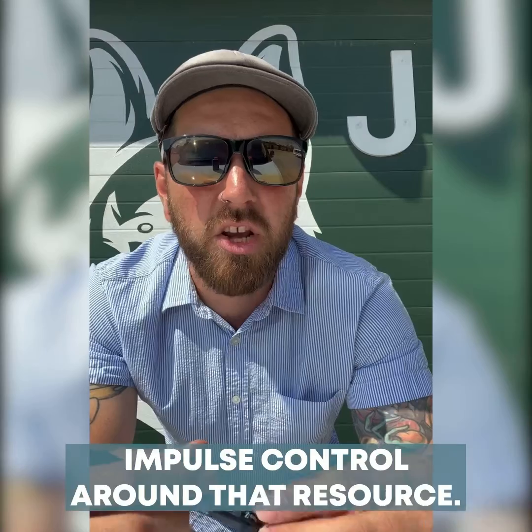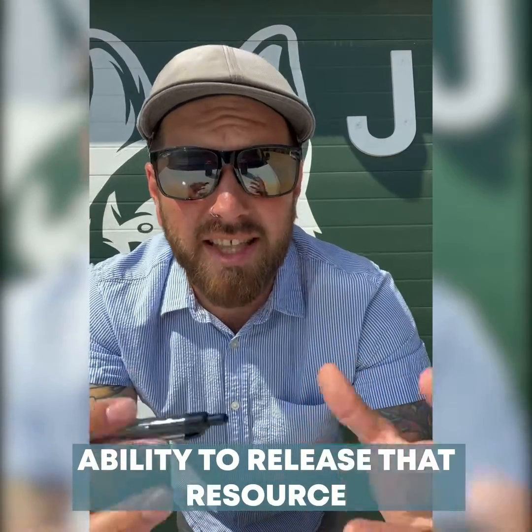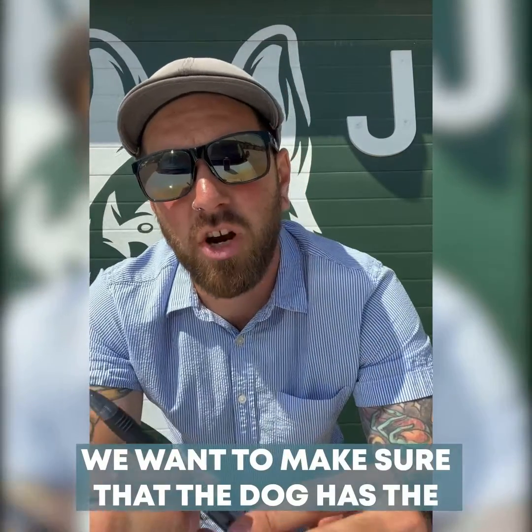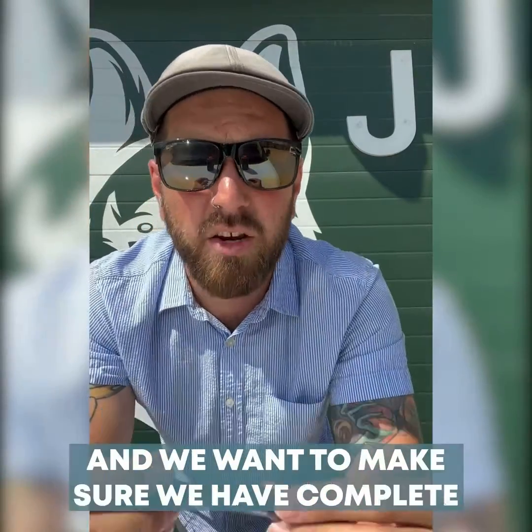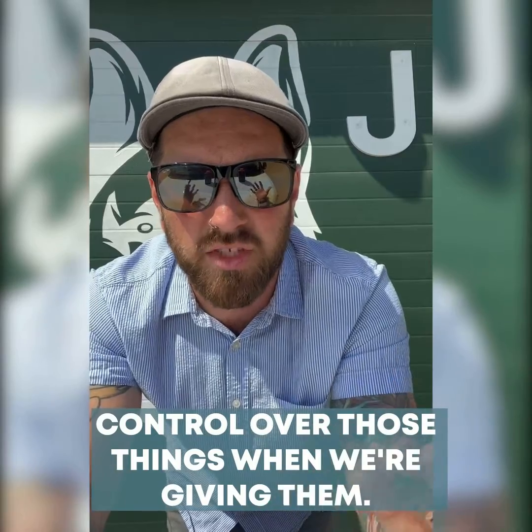We want to make sure that the dog has the ability to release that resource when we need them to. We want to make sure the dog has the ability to wait for that resource if we were to throw it and have them not charge right away towards it. We want to make sure we have complete control over those things when we're giving them.